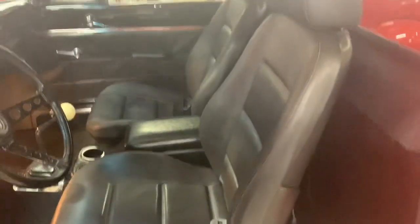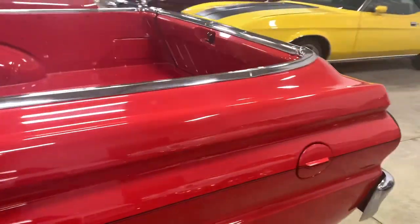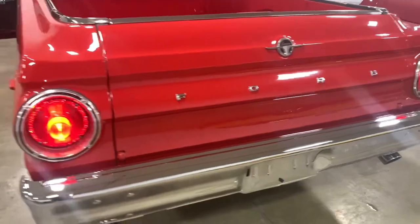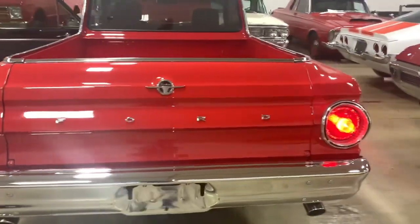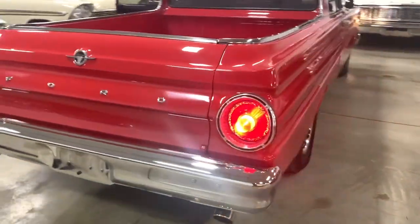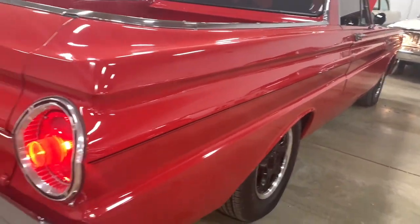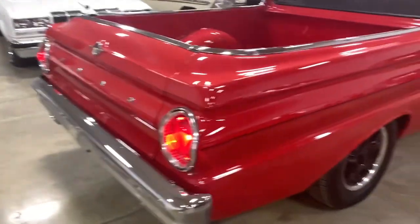Kind of hard to see with that light right in the face, but your lights work again. You look down the side of the car and see how nice and straight it is.